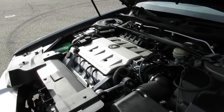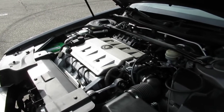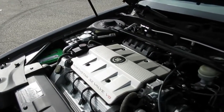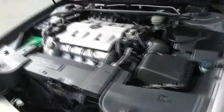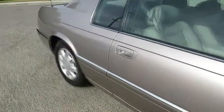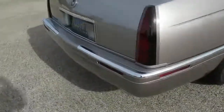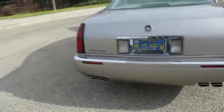Nice smooth runner. These are. It looks like a 17,000 mile engine. Real clean under the hood. Even got a little Cadillac strip there on the padding. We'll walk around the back here so you can listen to that. It's got dual exhaust, little chrome accent, little chrome trim here and there. Sounds pretty good. Nice little car.